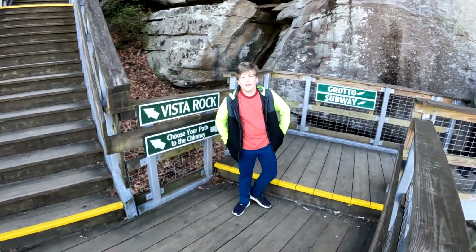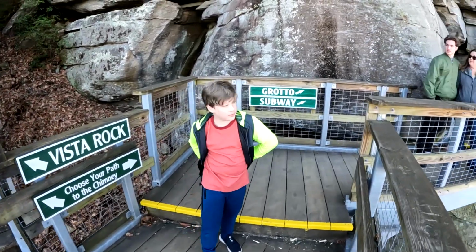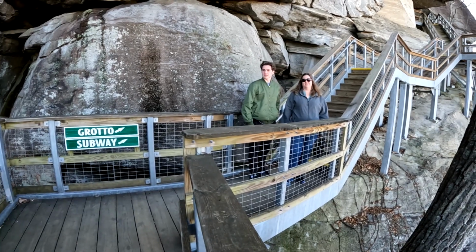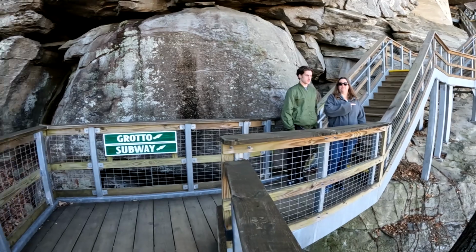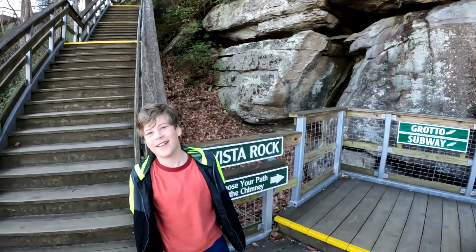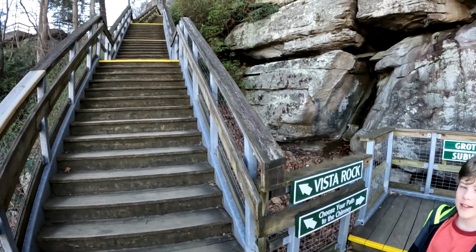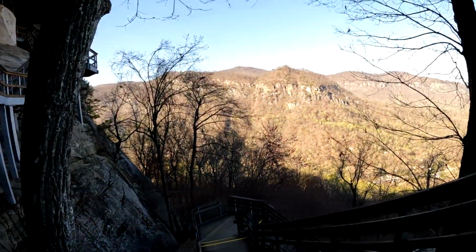So, we're here at an impasse. We can go to Vista Rock Grotto Subway, or choose a path to Chimney. And so we're taking Grotto and Subway. And we are taking Vista Rock, and we'll meet you up at Chimney Rock. Before we go any further, we're so high that the cars look like toys.